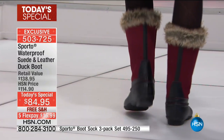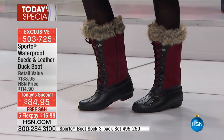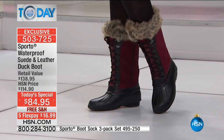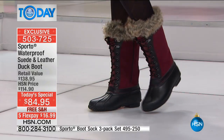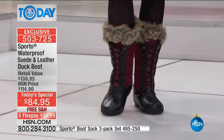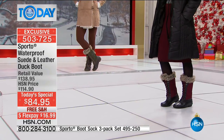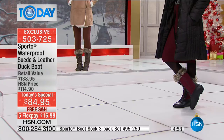That's right. Right now, we have sizes 5.5 through 10 in half sizes. Then we have whole sizes 11 and 12. We do have medium and wide width available in all of the colors, but this is your chance to get them. We've got 5 minutes left for you to take advantage of that this morning.